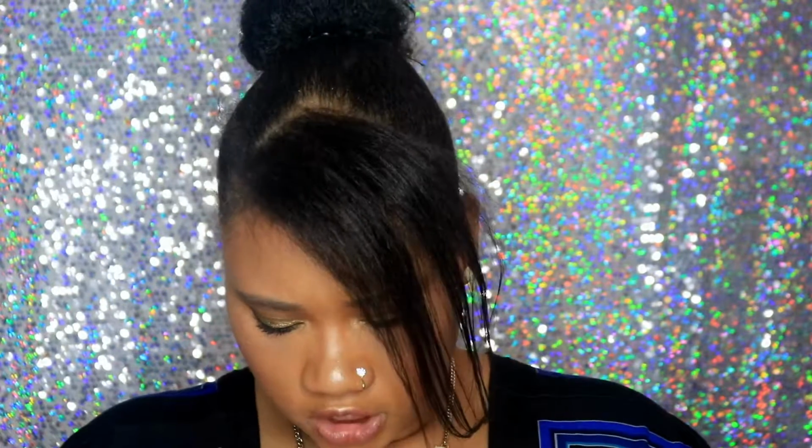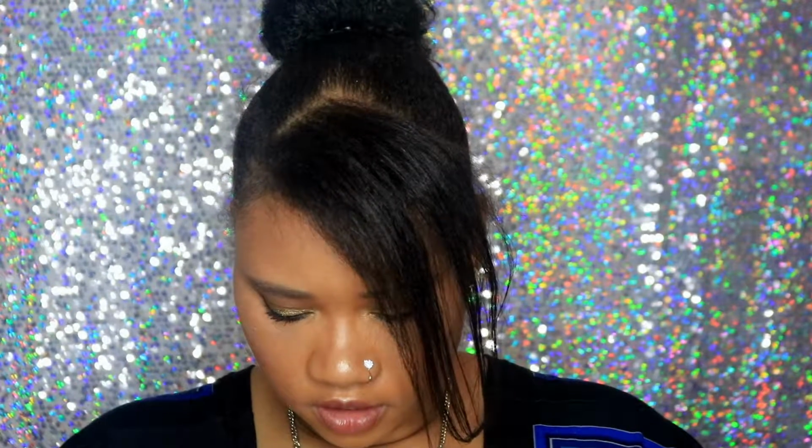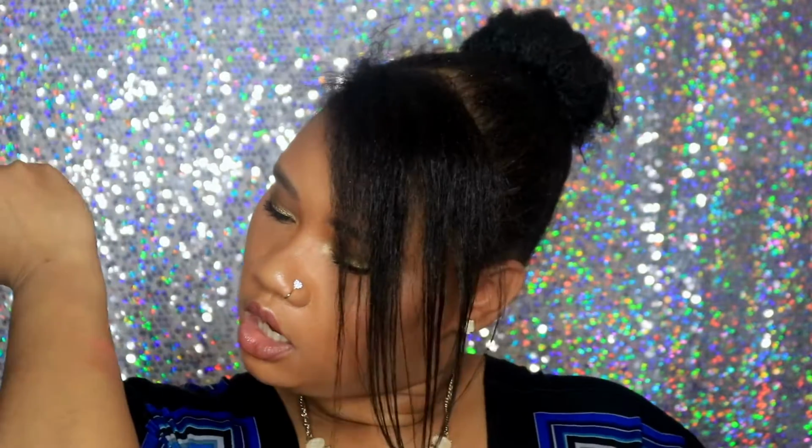Okay, I guess. So now we're going into the second row. The first shade is called Charmer. And this looks like a highly pigmented shimmer. This is like a gold. Not a gold, but I guess like a bronzy copper color. So let's see. Okay, it's very subtle, like it has a sheen to it. I probably would do that on the eyelid.